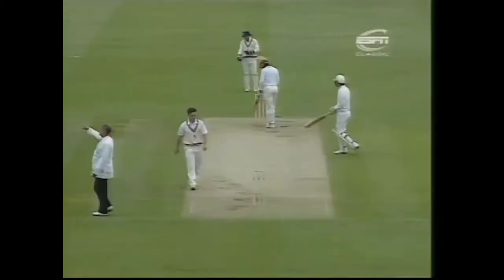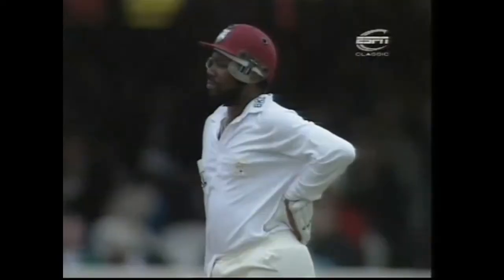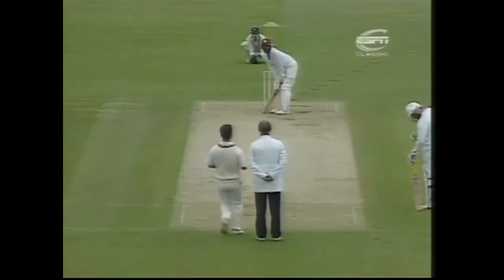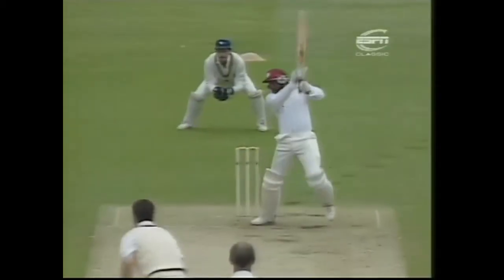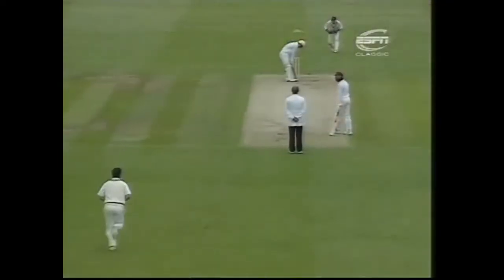That's a wonderful shot. Elam was looking for the Yorker, and Marshall has got it right off the middle of the bat. And it's gone at 100 miles an hour through the covers. See how far back he gets his right foot, quite a long way back there, makes a Yorker into a half volley.